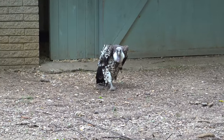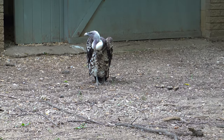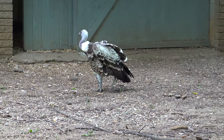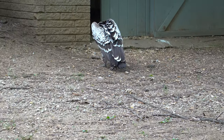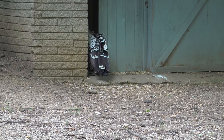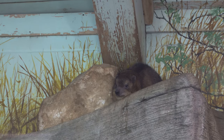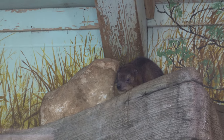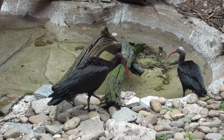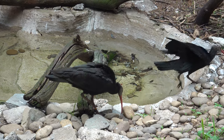So apparently it's a Rüppell's griffon vulture, and it is walking towards us. I like the coloring on the vulture. And he's going back inside. Maybe. It's a rock hyrax. I've actually never been in here before. Apparently these are northern bald ibises found in North Africa.